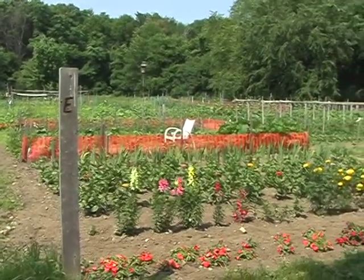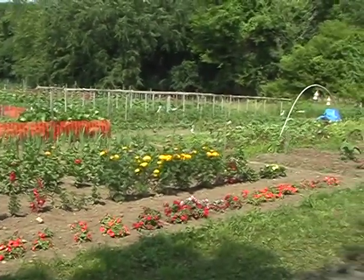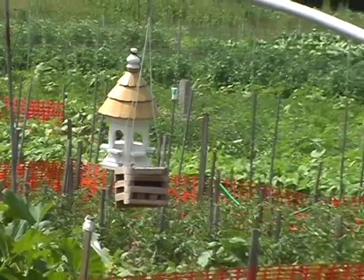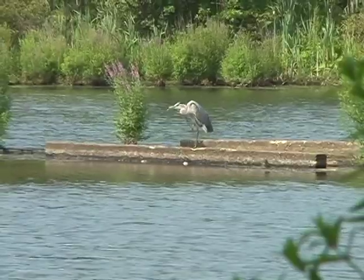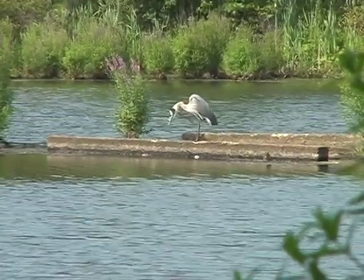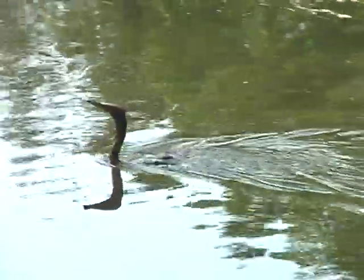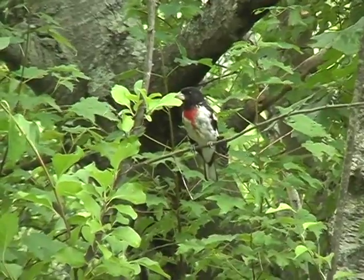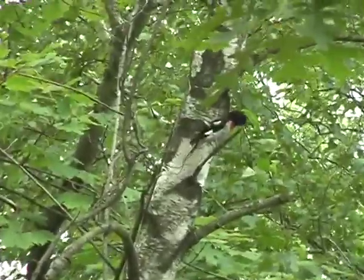I like to check on the garden and see how it is growing. You can usually just turn around and see a heron. But you usually will not see a cormorant swimming in the brook. This bird looked like it spilled red paint under its neck. It is a rose-breasted grosbeak.